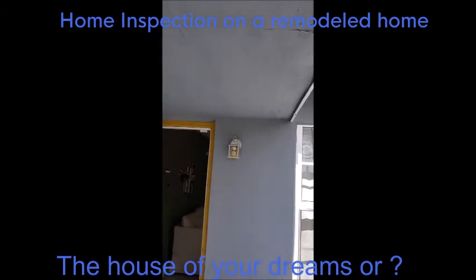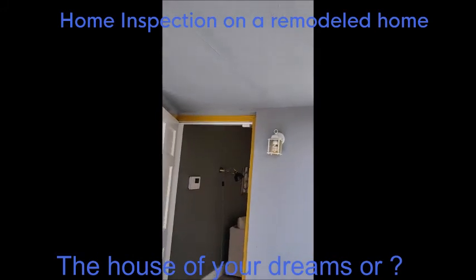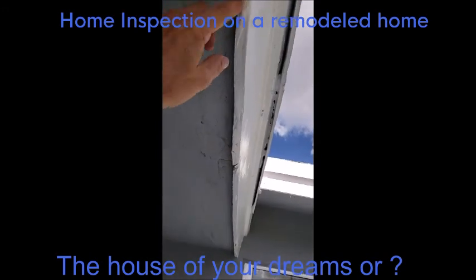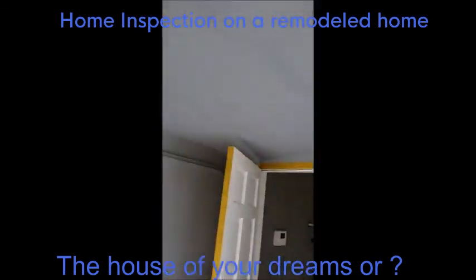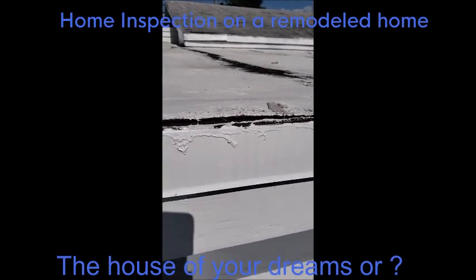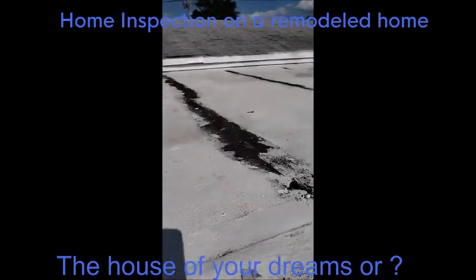Now we checked the permit history before we got here and discovered that the roof is already 17 years old, so it's getting up there. If you have a look here, you can see water's leaking. It's all rotting and the water's leaking through there. So let's actually get up on the roof itself. First thing we notice is that it's lifting on the edges, so a great place for water to get in, which is obviously what's happening.